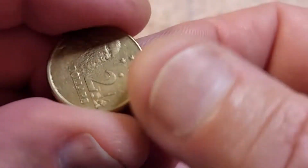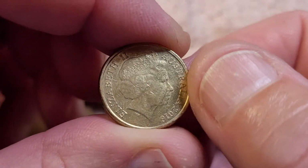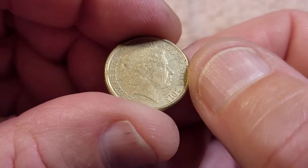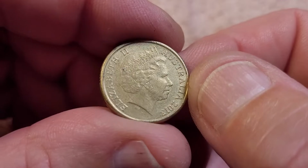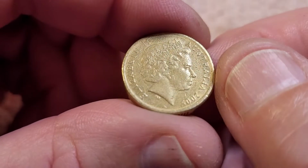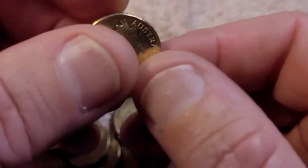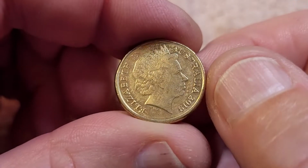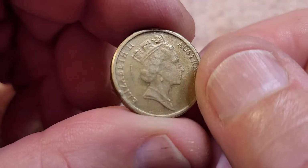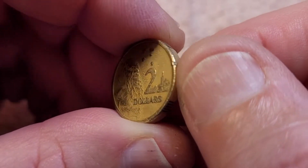In 2016, it'd be lovely if that was the decimal changeover, but it wasn't. Another 2016, lots of them, and another 2016, wow, and 2013. And of course we're looking for error coins, cuds, flaws, anything that would have happened at the mint, in the minting process. Not something that happens afterwards once the coin has left the mint. 2008. 2019, no, that's the Ian Rank Broadley. 1997, you can see where it's gone through the rollers with those round marks on it up there. That's not a cud, that's a bash.